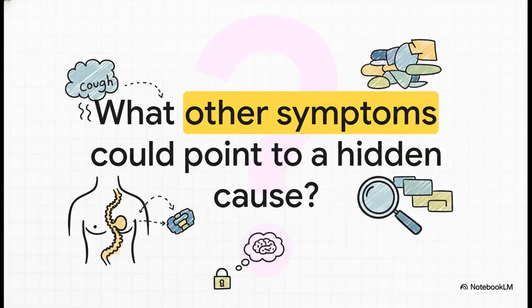And that just leaves us with one last thing to think about. We just saw how something as simple as a cough or bad breath can point to a very specific, hidden structural problem. It really makes you wonder, doesn't it? What other common symptoms that we tend to just brush off could actually be clues pointing to something else entirely.